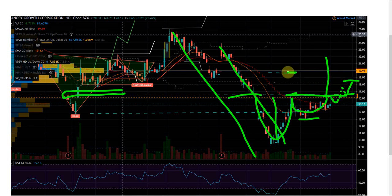I bet you this one will come into play too, because this is the point of control for that period of time. So this is mathematically where buyers and sellers love it the most by a long shot, this one. That's what the volume profile tells me. If you don't know what that is, hit me up. We'll do some privates. All right, so this is my opinion on it.